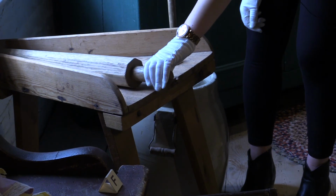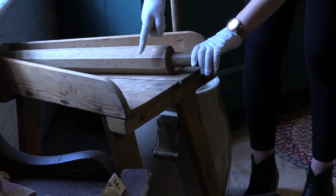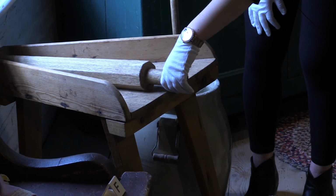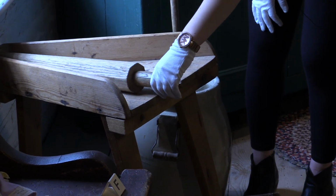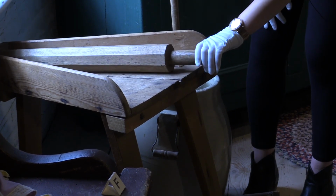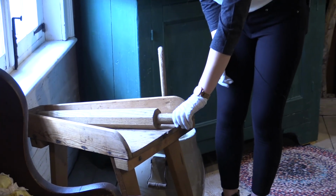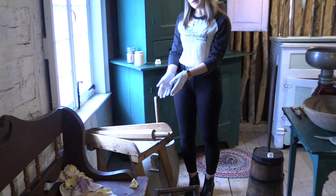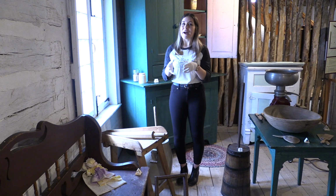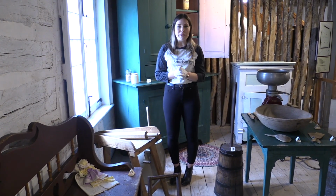This object you see right here is called a manual butter worker. So when you had the butter, you could place it on this wooden board and then roll the hexagonal roller on top of the butter in order to separate the butter from the buttermilk. Once the butter is separated from the buttermilk, there's still a little bit of buttermilk left in the butter, so you have to run the butter under cold water to get rid of all the extra buttermilk.